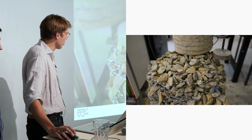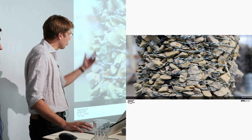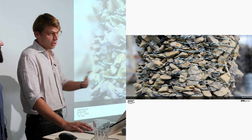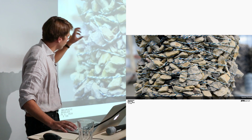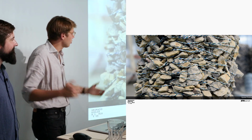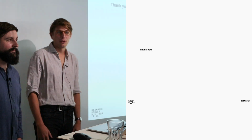So this is an early prototypical stage, and basically this is the surface quality we're getting. But the big difference here is that we're using stone instead of this lightweight glass foam. But there's still something magic with the surface, I think. You still get the feeling that there's more stone than string, which it is in all senses. But yeah, thank you very much for allowing us to present our work.